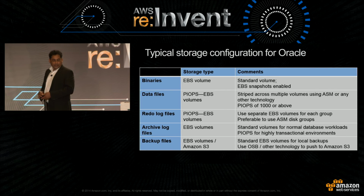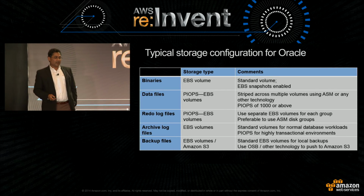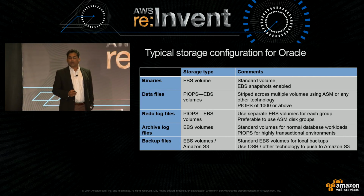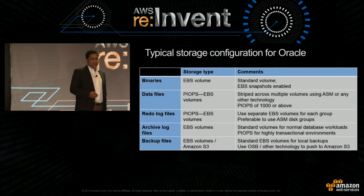Okay? I do want to spend a little bit of time with this because I think this is a very key element of your success in being able to deploy Oracle E-Business Suite or any kind of ERP solution, a database platform.